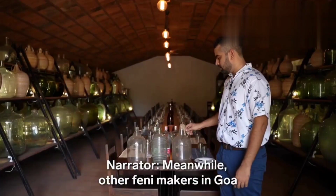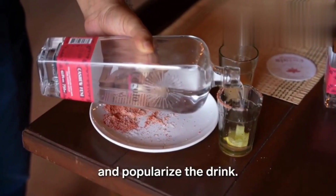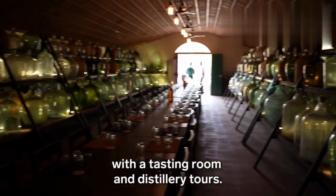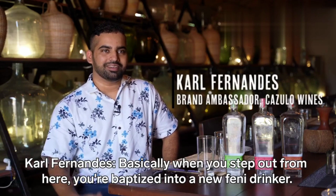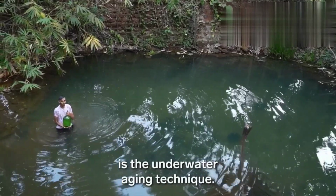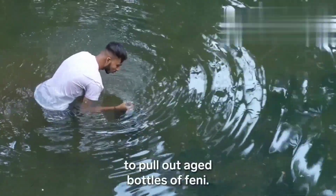Meanwhile, other feni makers in Goa are looking to expand the market and popularize the drink. A brand called Kazulo draws in locals and tourists with a tasting room and distillery tours. Basically, when you step out from here, you are baptized into a new feni drinker. One of the tour's big attractions is the underwater aging technique. Workers have to dive in the water to pull out aged bottles of feni.